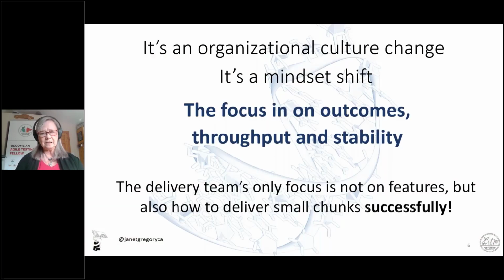Now, DevOps is not a team. We all know that, right? It's a collaboration between the delivery team, which includes development, testers, business, the operations team, perhaps administrators. It's a cross-functional team. And that cross-functional team can do many things, but it can't do it alone. It needs the support of leadership. Right? We want to focus on the outcomes, stability, what makes it.